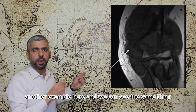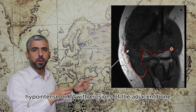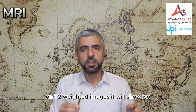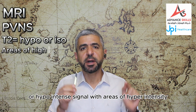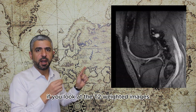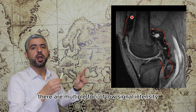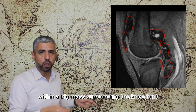Another example here, and we can see the same thing, the big mass hypointense on T1 with erosions of the adjacent bone. On T2 weighted images, it will show iso or hypointense signal with areas of hyperintensity with intense post-contrast enhancement. For example, in this MRI of the knee, if you look at the T2 weighted images, you can see there are multiple foci of low signal intensity within a big mass surrounding the knee joint.